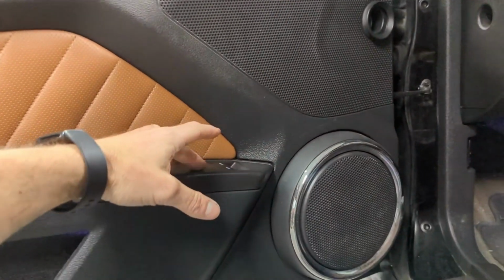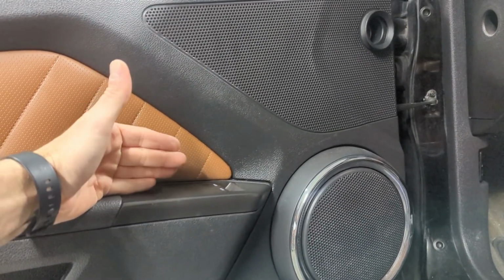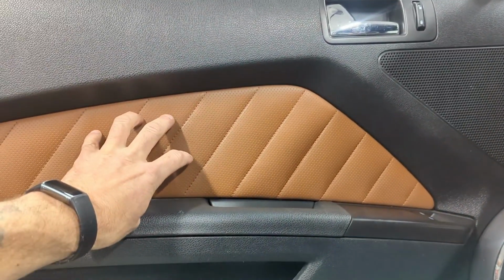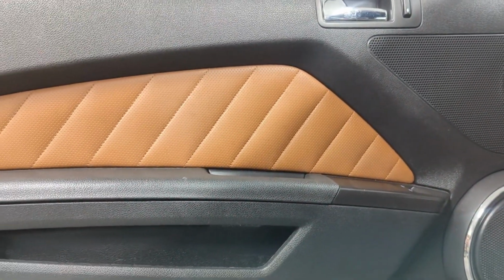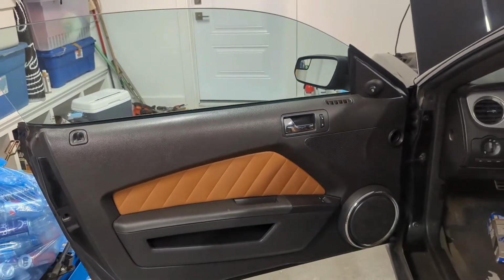Again, I did the reset a few times. Maybe that did it. I'm not convinced. Maybe there's a bad connection inside here. But I think for now, I'm going to call this done. I checked the switch and everything works. Yeah, I'm going to leave it for now.